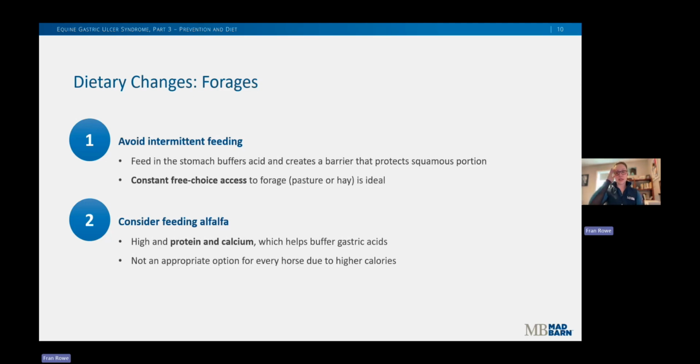Second on the list is to consider adding some alfalfa to your horse's ration. Alfalfa can be really beneficial for these horses that are ulcer prone because alfalfa tends to be higher in protein and calcium, both of which help buffer those gastric acids. However, it's important to realize that alfalfa may not be an appropriate forage option for every horse because it does also tend to be higher in calories.